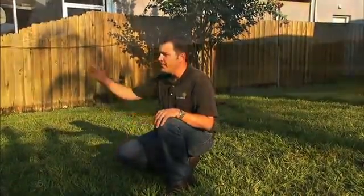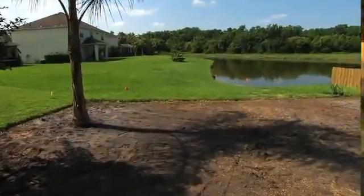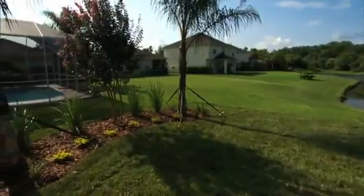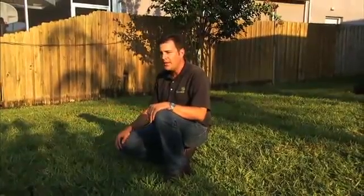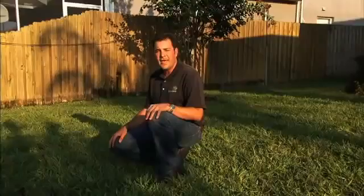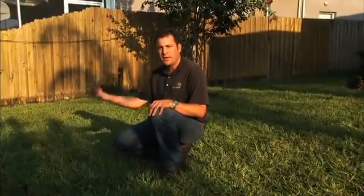You want to keep it away from ponds. We have a pond in the backyard here. You want to stay at least 10 feet away with your fertilization application, and you want to avoid letting any of the pellets fall into the driveways or streets or gutters. And if any do, you need to clean them up right away. And then try to avoid putting down your fertilizer within 24 hours of a heavy rain or irrigation cycle.